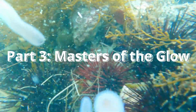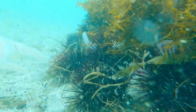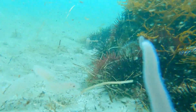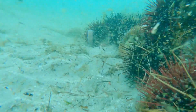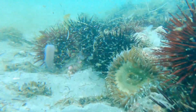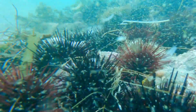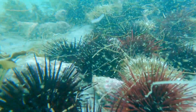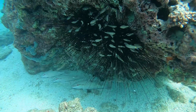Dinoflagellates, the ocean's sparkling plankton. Let's start small with the tiniest masters of the glow, dinoflagellates. These microscopic plankton are the reason behind those magical glowing waves you might have seen in viral videos. When disturbed by a wave, a boat, or even a swimmer, they flash a brilliant blue light. It's like the ocean's own fireworks, triggered by movement.